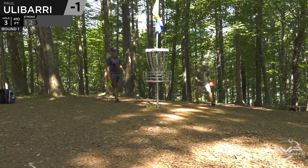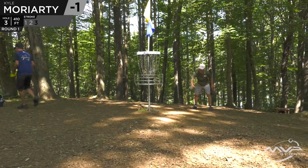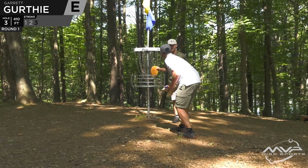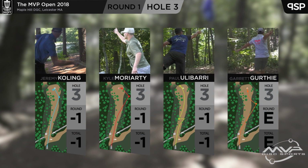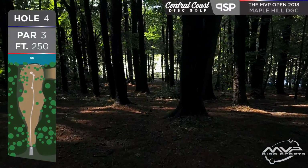So the last time I played here, I was after the first round. I walked up to my card, and it was me, Wysocki, Koling, and Proctor. And it's the first time I played with most of these guys, and it was at Maple Hill. So of all courses, it was pretty amazing. Those guys probably don't remember the guy that played with them that year, but they played so many rounds. That's my time that I played with Jerm here.